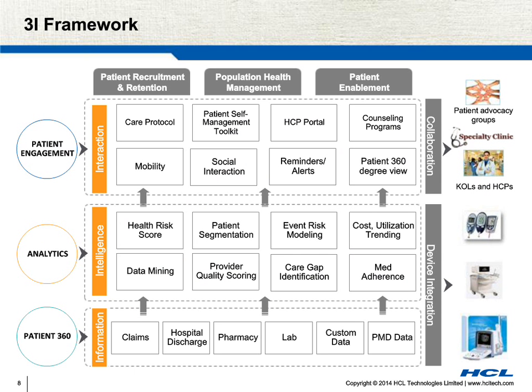Patient segmentation, being able to model or segment patients based on their behavior and health condition. Behavior could be around how they utilize services, what is the cost that they are incurring, and health conditions could be around the various health stratification that we talked about. You can also build models around medication adherence in terms of medication possession ratios, refill rates, discontinuation rates, so that you can track adherence and ensure that you're able to drive adherence up for appropriate chronic disease management.